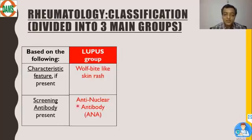The most common screening antibody seen in the lupus group of disorders is ANA. So first we have the lupus group of disease, with its characteristic feature and screening antibody.